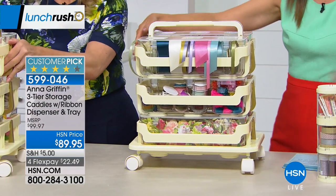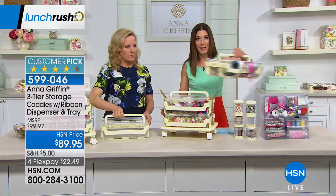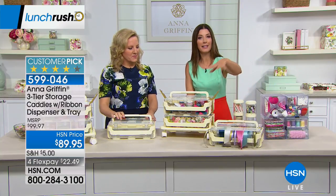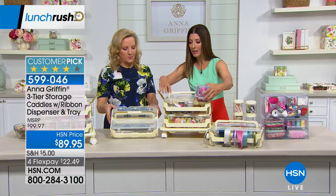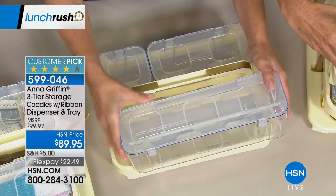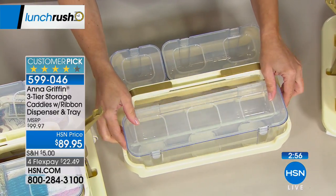And then when you want to separate the trays, you can take them with you. If you just need one tray and want to bring it over to your workspace, that works beautifully. So you're getting three compartments in three different sizes. You're getting three of the small compartments, right? Three of the medium compartments, and you're getting three of the large, which you see in front of Anna. So you're getting a total of nine compartments and the three stackable caddies.